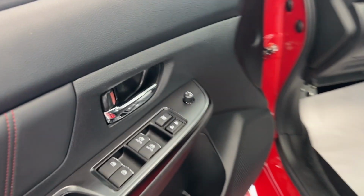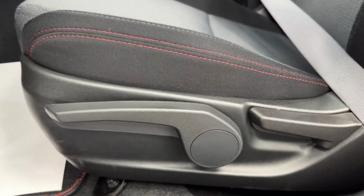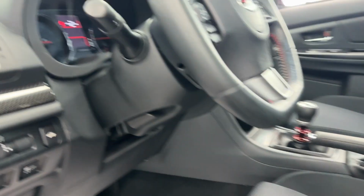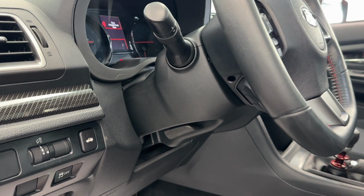This car does have powered mirrors, powered windows, and powered door locks, and as for the driver's seat, you do have 6-way manual seating adjustments, meaning you can move the seat forwards, backwards, up, down, and then tilting the seat forward and back. You also have a telescopic steering wheel, meaning you can move it in and out as well as up and down to fit you as you like.